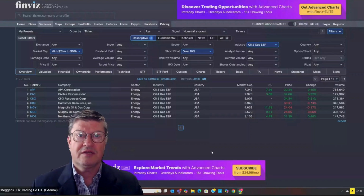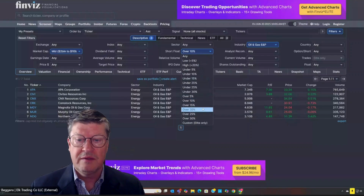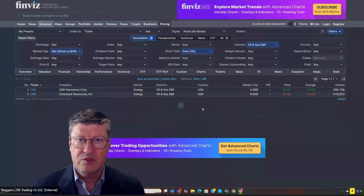Let's take a look at our stocks. These are the oil and gas E&P sector. They have a market cap between $2 and $10 billion and a short float of at least 10%. They're still the same 7 companies. And if we look at over 20%, it's just 2 companies, Comstock and CNX Resources.